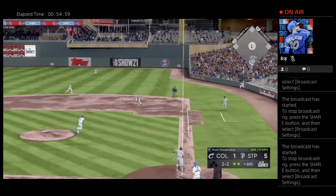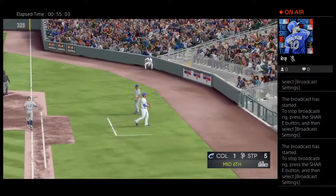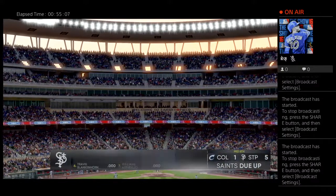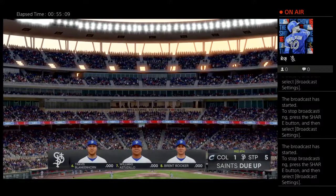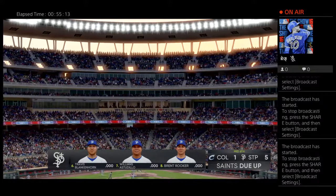Hit to first. Fielded cleanly. And he'll step on the bag himself, and the inning is over. Nothing doing here this half. 6th, 7th, and 8th place hitters due up in the bottom of inning number 6. The Saints lead it 5-1.